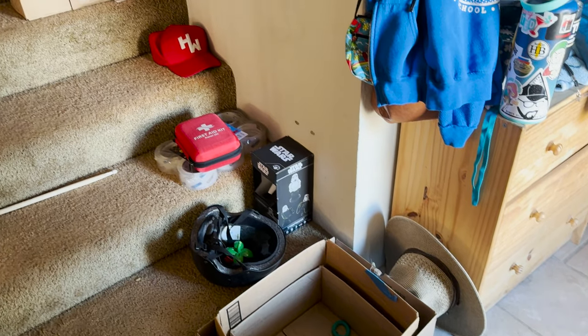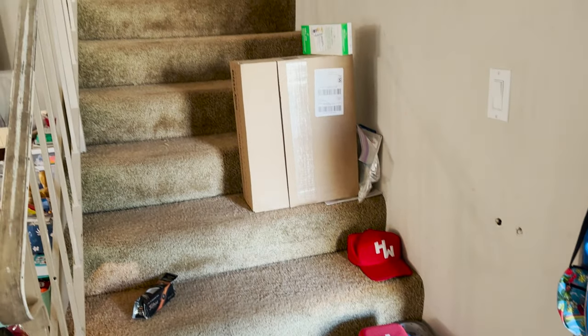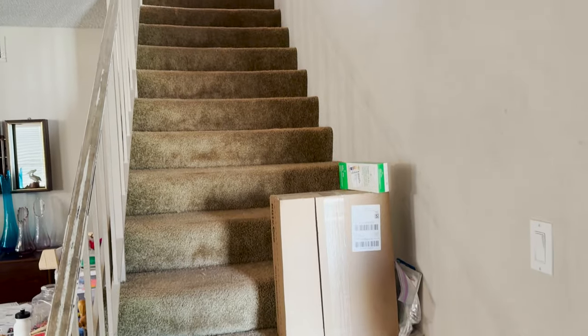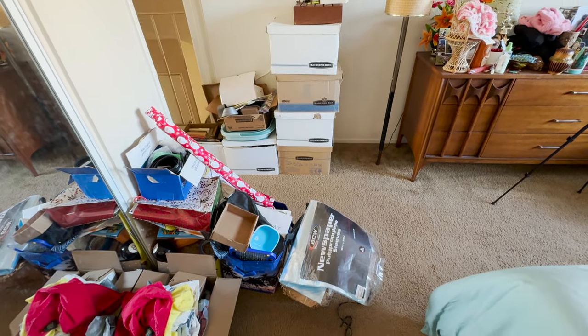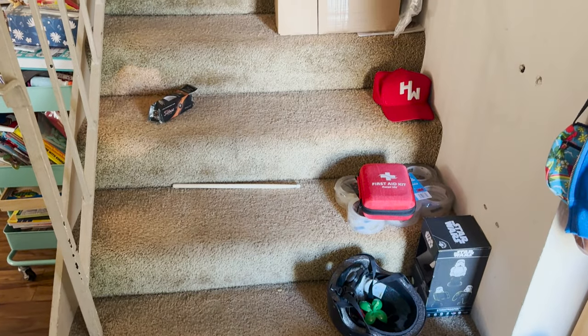Welcome back to my Whole House Declutter series. Today we are tackling the random piles of clutter all over my house. The stairs, in my bedroom, and in the area that we call the lounge. But first we're starting with the stairs.